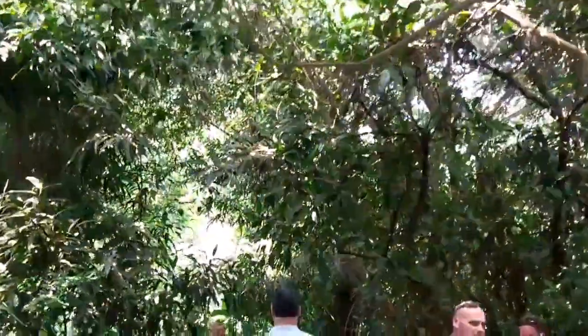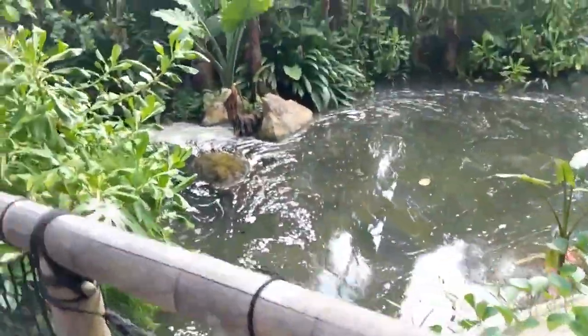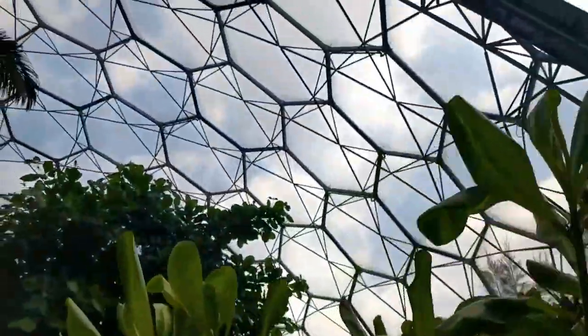Rain. So it totally feels like a rainforest in here. And then the dome looks like this. And luckily I dressed for rainforest weather. So if you brought layers, make sure you have a tank or something, because once you get into the rainforest dome, it feels like a rainforest.